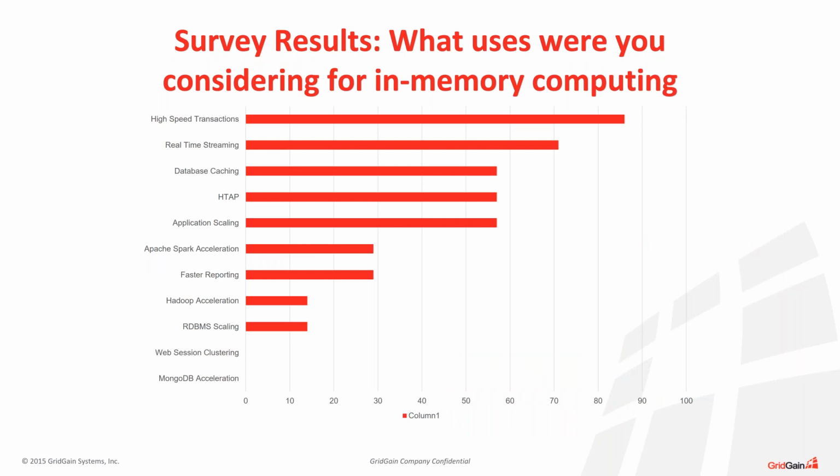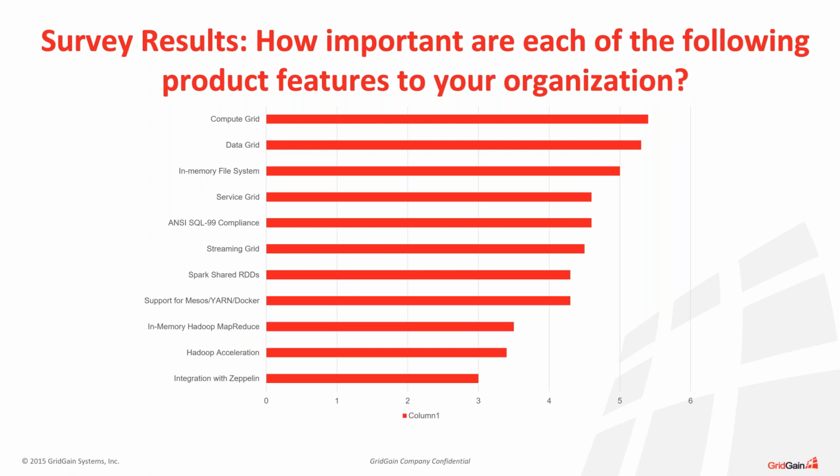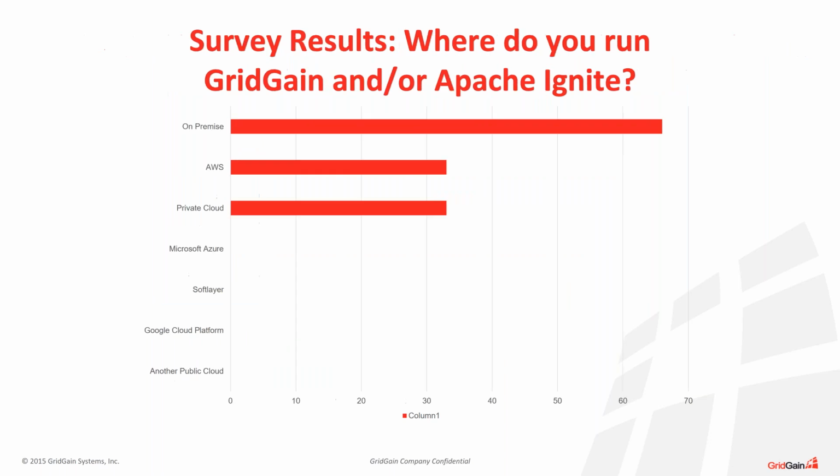As you can see, high-speed transactions and real-time streaming are one of the top areas here, and that's where payments usually come into play, because if you're a payment hub, you are processing hundreds, thousands, if not millions of transactions per second, and you need an infrastructure capable of that. This is where GridGain and Apache Ignite stack up with some of the other data stores that people use with this technology, and you can see pretty much all different databases are being used. People are interested in compute grid and data grid as main characteristics of the system, but other enterprise features are also quite important.